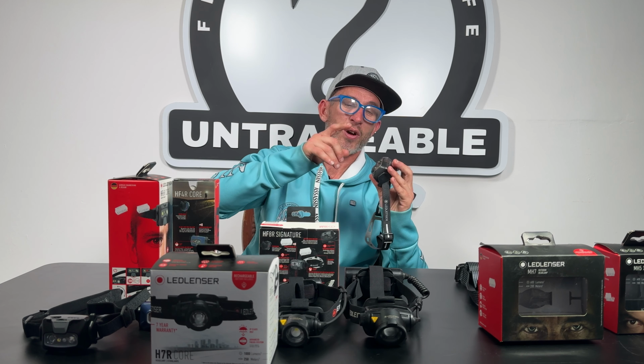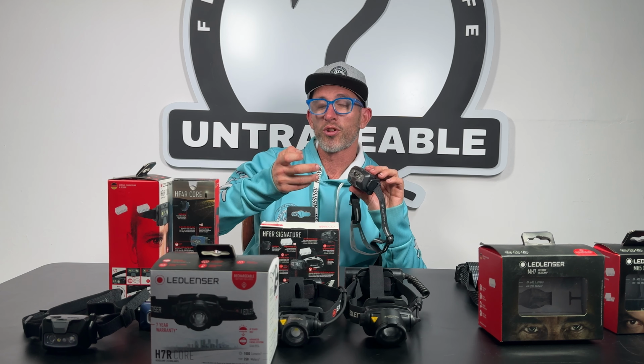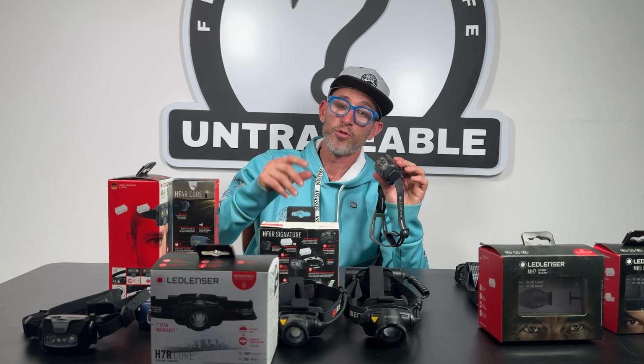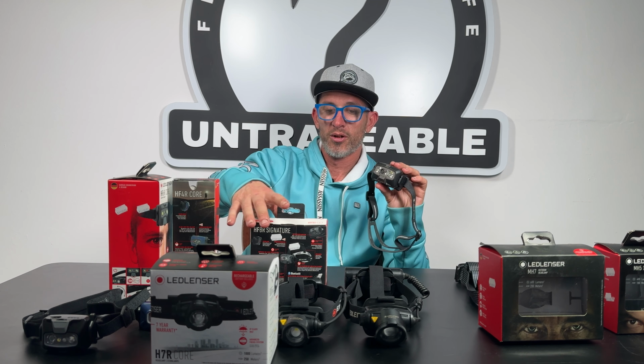I know there's ways of programming Morse code things into the headlight, where if you're in an emergency, you can go onto your phone. If you don't know Morse code, type a message in, and this headlight will flash it out in Morse code for you. So there's some crazy features that the app you download on your smartphone and this headlight can do.